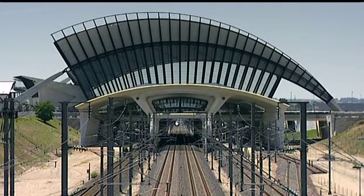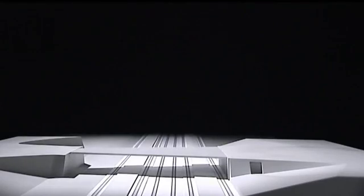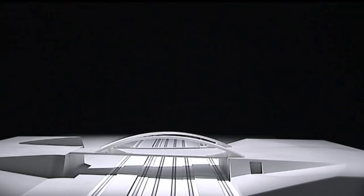At Satolas, once again, an obstacle has to be forged, the railway track. Calatrava's concourse crosses it like a bridge.